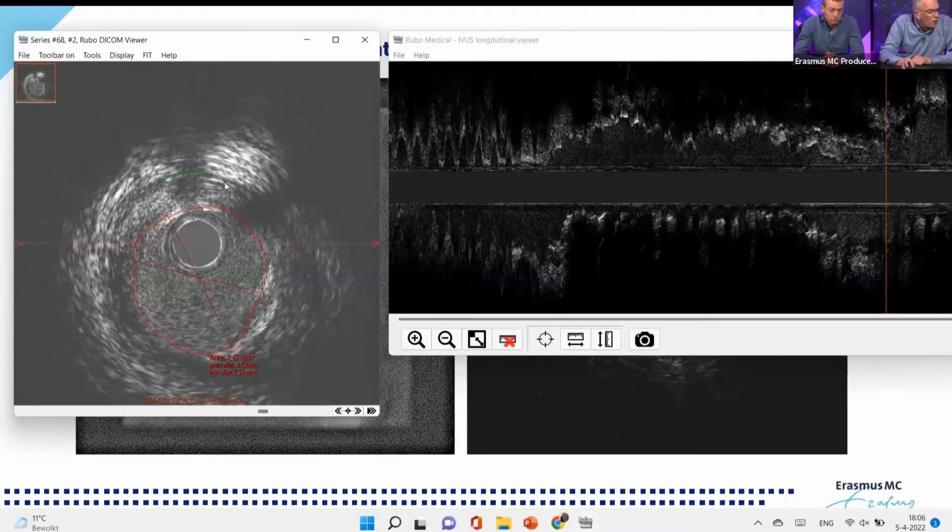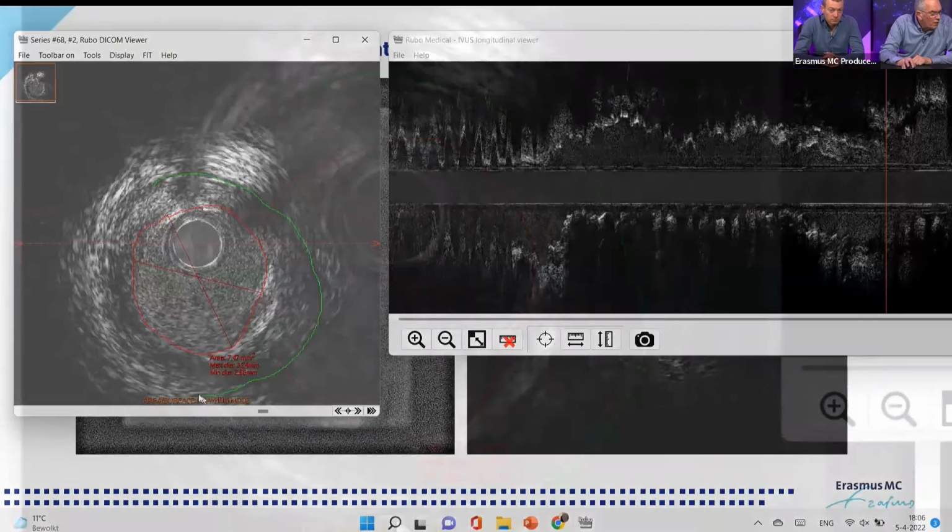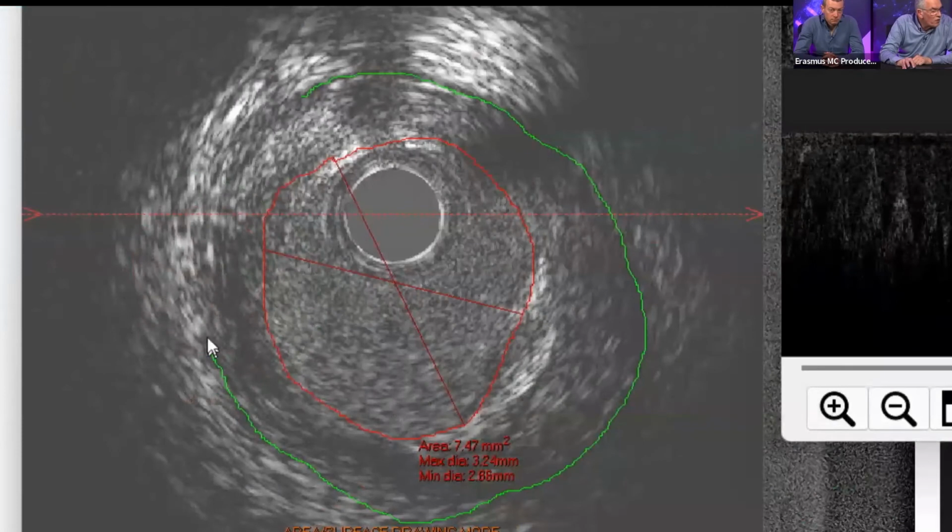Now the total vessel area. And well, just a comment you hear, measuring EEM and like that. Well, measuring EEM, what you do is you measure the media, or the border of the media with the adventitia, because the EEM you cannot appreciate, you cannot see on your IVUS. So that is what they mean with measuring EEM.